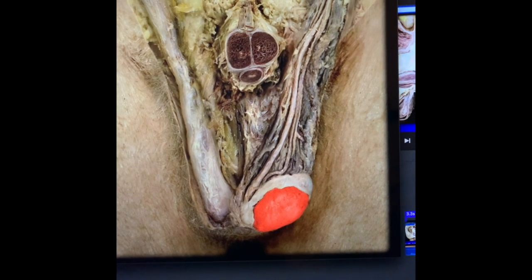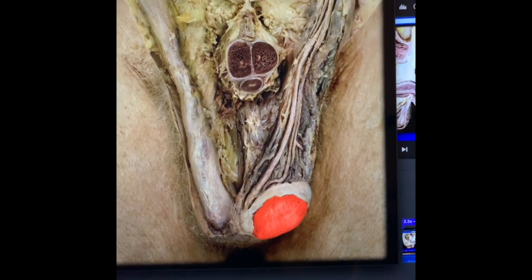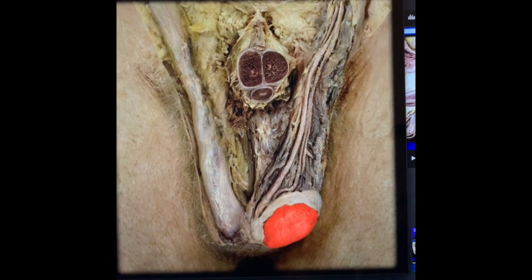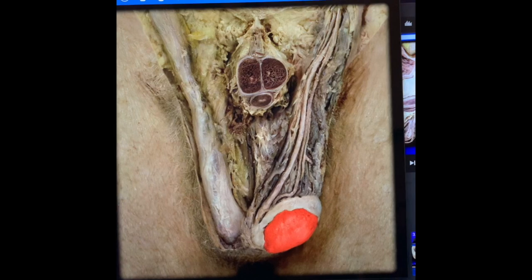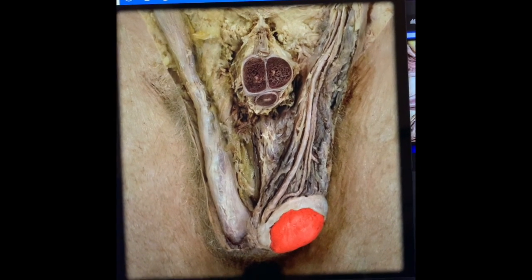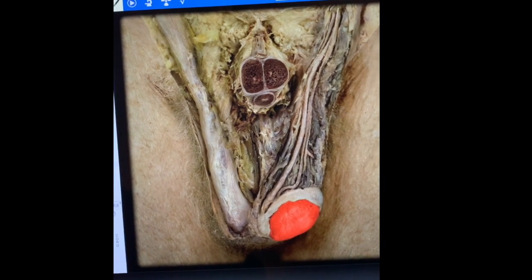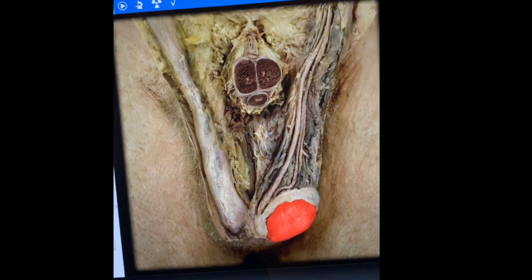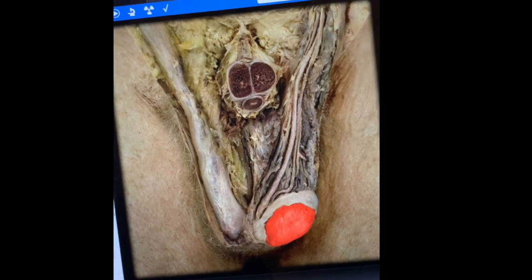Seminiferous tubules are where sperm are produced, and in between the seminiferous tubules are clusters of interstitial endocrine cells, which are the source of testosterone. These also contain nurse cells, and the seminiferous tubules lead into a network called the rete testes.